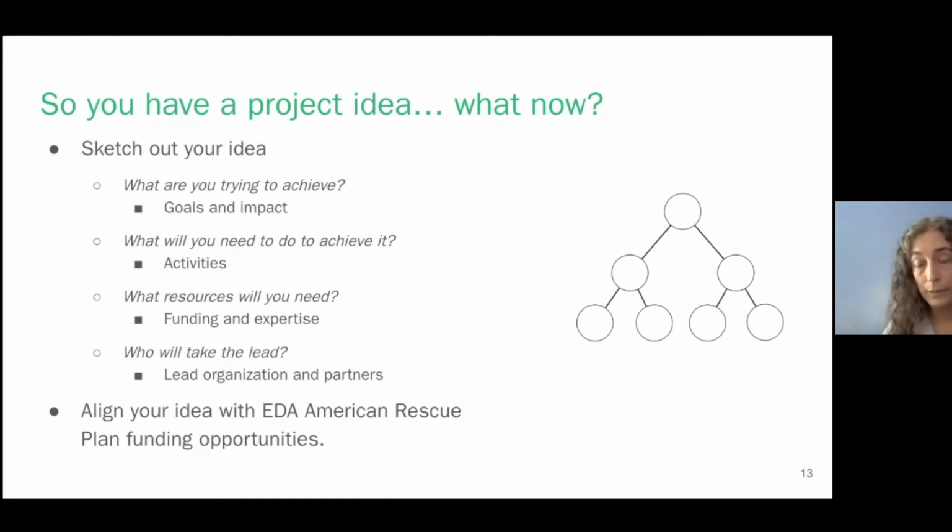Hardly ever with one of these projects will it just be one organization doing the work. Usually there's some partnerships involved, but somebody has to be the lead organization to manage the federal funds, which is a lift. So that's something that you have to figure out early. There are also questions around eligibility for these grants. In this case, because of the way it's structured, for-profit entities are not eligible for this funding. So it has to be a public entity, higher education, a nonprofit, something like that, but it cannot be a for-profit entity. And then, once you have your idea sketched out like that, then you can turn to the opportunities and align with that.